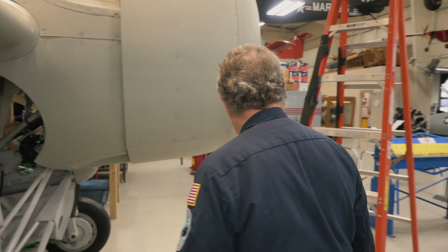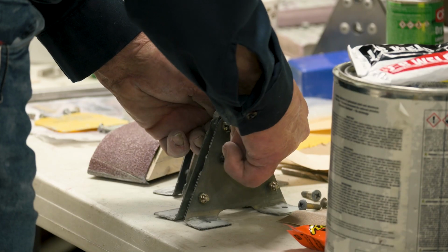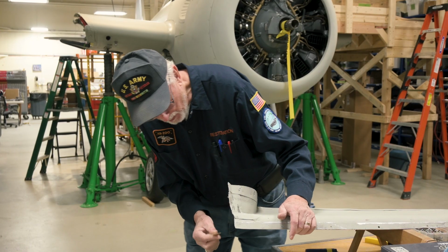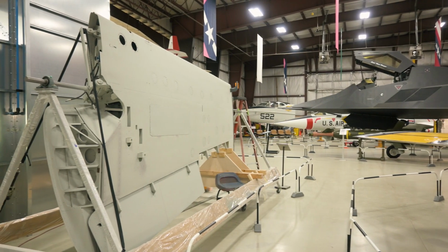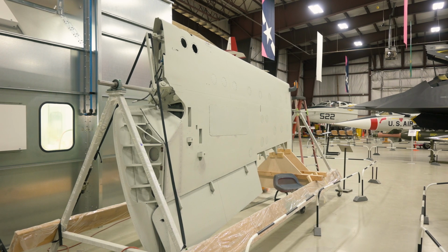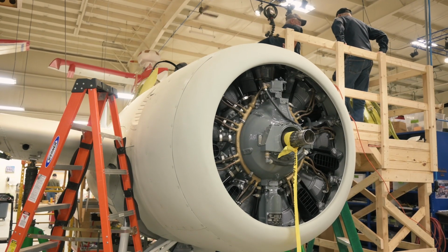So, yeah, we're in the throes where we're doing more finesse work, more and more finesse, little items. Very few things are big items, I'd say, like hanging the wings. The wings are pretty well prepared, but there's still some work to do on them. The engine has been done for quite a while.